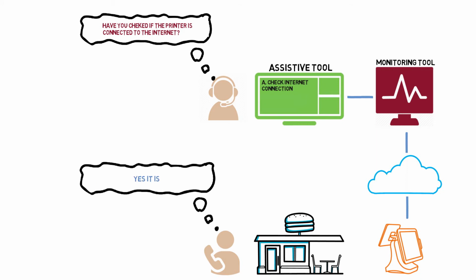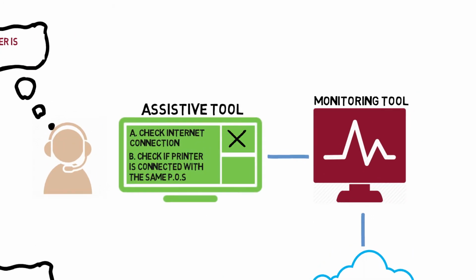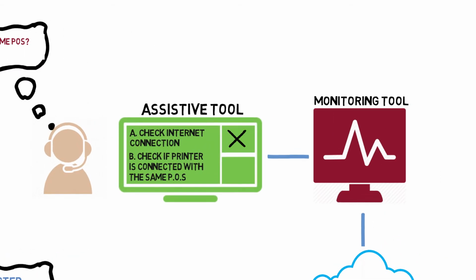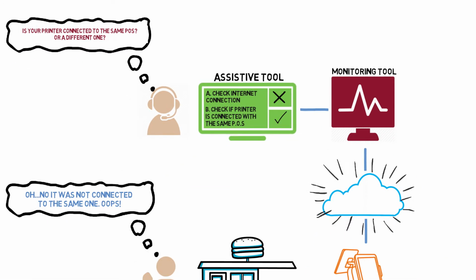At the same time, this assistive tool stores the data about how you resolve the issue and the steps you followed so that you can use those insights later to troubleshoot the similar cases more effectively.